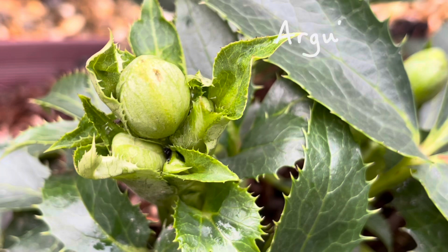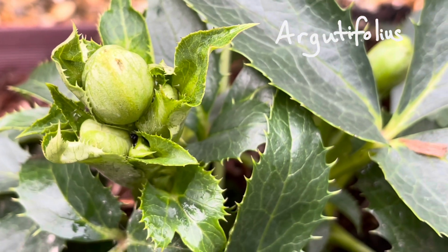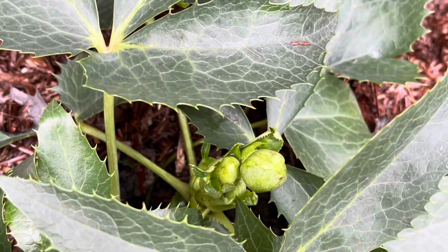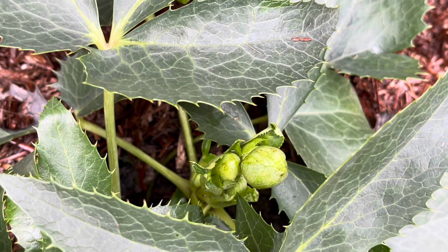The last Hellebore I have in my north-facing garden is this Argutifolius. Several buds are forming now. It doesn't appear to have been affected by the frost at all.